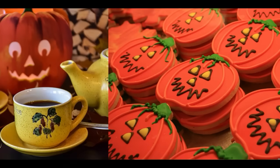Yeah, it's Halloween. Do you like to dress up for Halloween? Me too. Look at those cookies. They're little orange jack-o'-lanterns. And look at that cup of tea next to another jack-o'-lantern. That's so much fun.